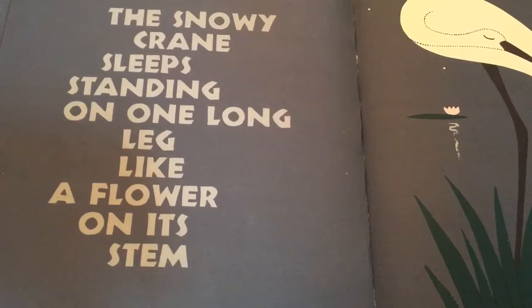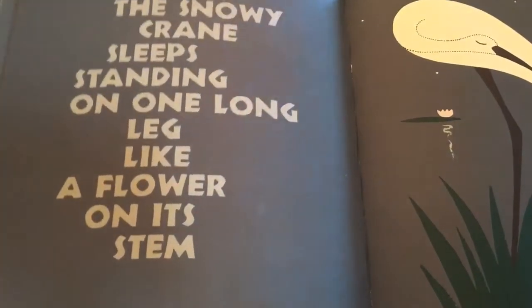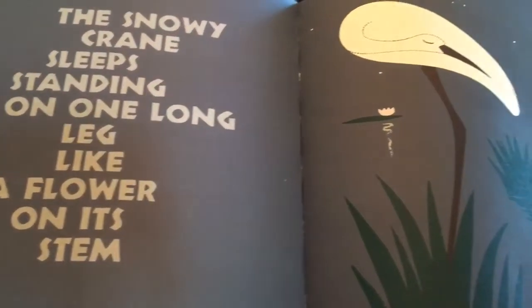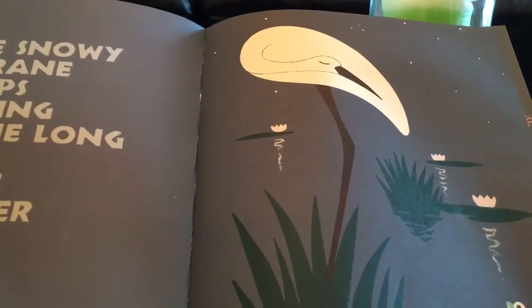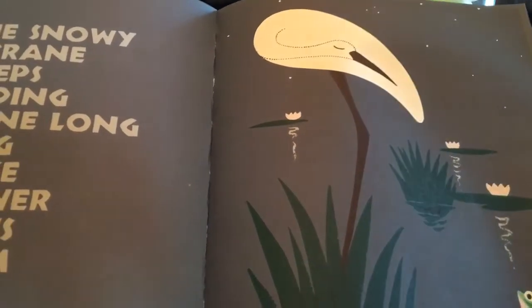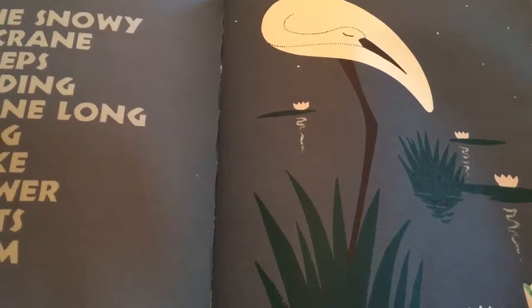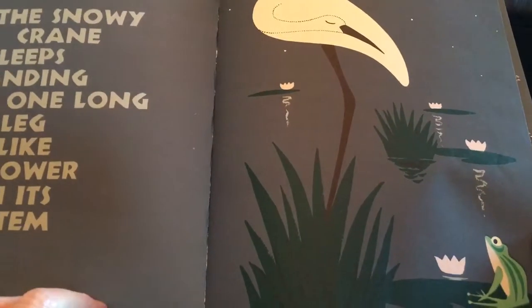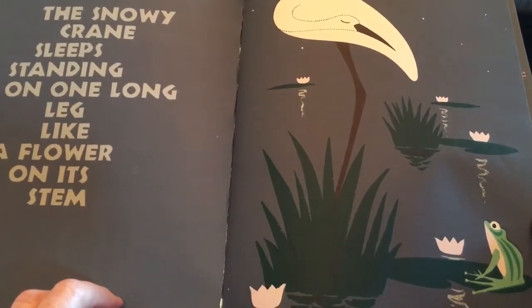The snowy crane sleeps standing on one long leg, like a flower on its stem. Oh my goodness. Can you imagine having to try to sleep standing up on one leg? I can't imagine that. Oh, I like that little frog down in the corner. Isn't he cute?